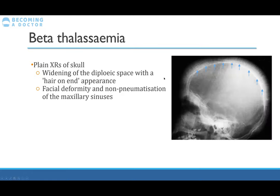Another thing is that on the plain x-rays of the skull, you can get this hair on end appearance, which is characteristic of beta thalassemia. And that's just demonstrated by this image here, where you can see all these little small white strands, and that's caused by widening of a certain space in the skull.